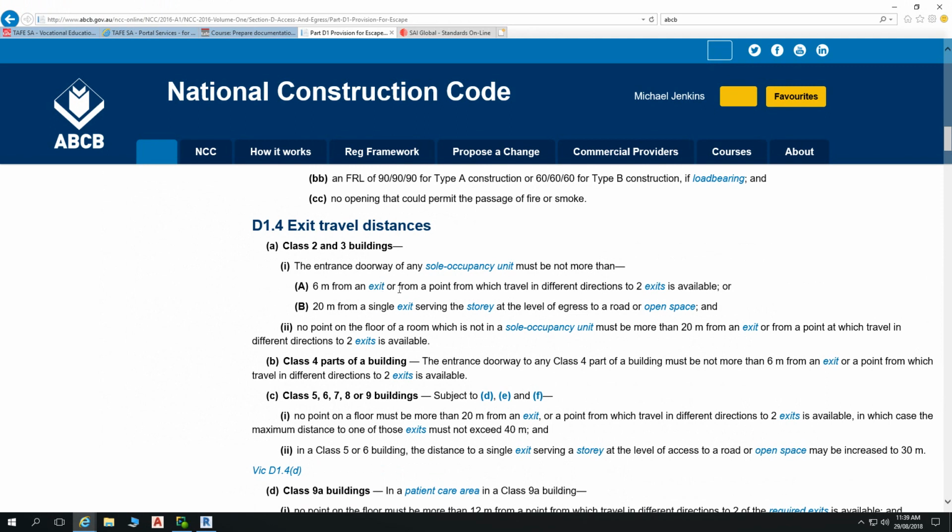Or 6 metres from an exit or from a point from which travel in 2 different directions to 2 exits is available. So basically, what this is telling us is that we are required to have 2 exits to this building, being a Class 2 building.